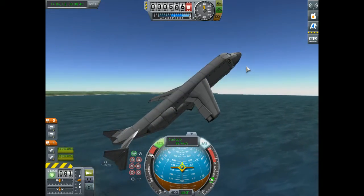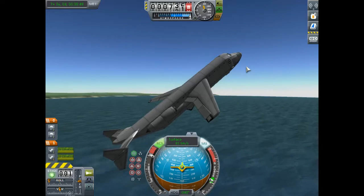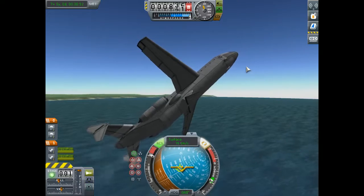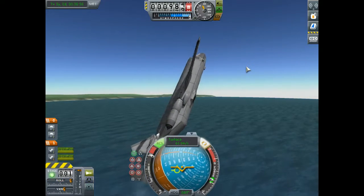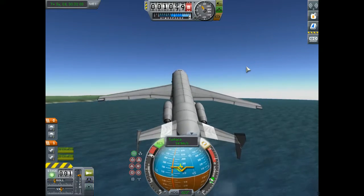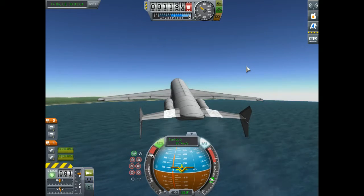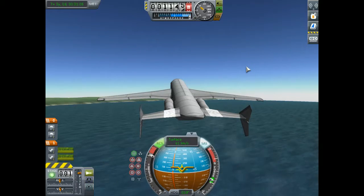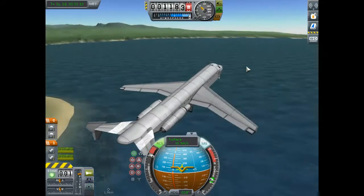Going to take this up to a decent height. See, this is why it was a good idea to start taking off at the end of the runway. So I've got enough speed to get up to a good height. Okay. There we go. Yeah, I think this is good.